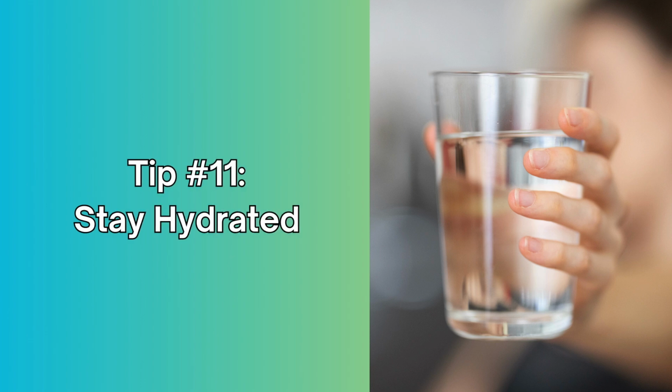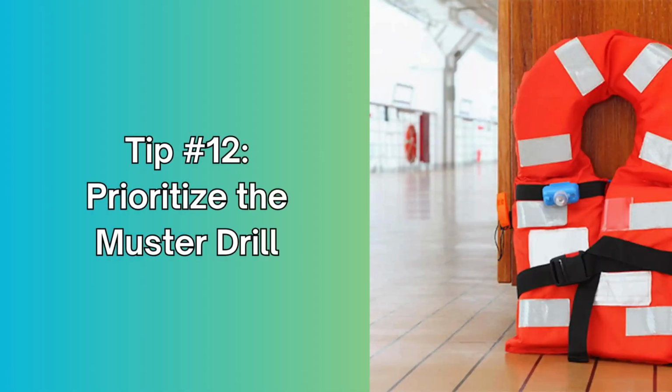It is very important to stay hydrated, so we recommend that you bring a reusable water bottle on board. It's great on embarkation day when you're exploring the ship, and you'll find lots of uses for it throughout the cruise. Next up is safety first. Every cruise line is required to have every single passenger attend a mandatory safety drill before they can leave the cruise port. They take this super duper seriously. It's called muster, and you have to do this on your first day. We actually recommend that you do it as soon as you get on board the ship.